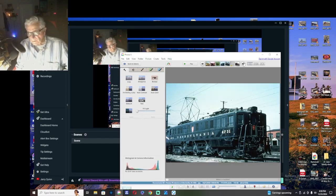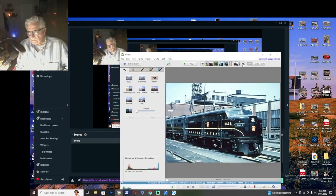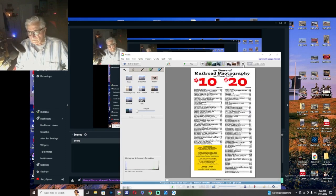They had these box cab electrics too. Some came from the Great Northern. I'm not sure if this one did, but they had a number of these box cabs. And the famous Alco FAs, these are probably freight service. Not sure how they handle them special.